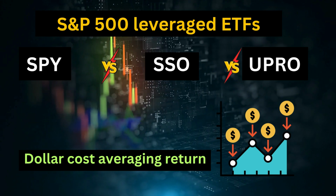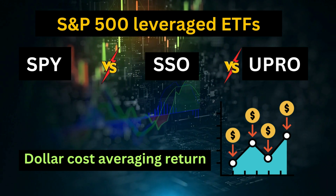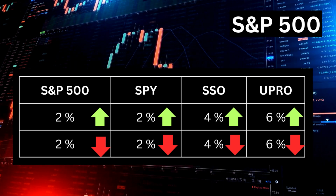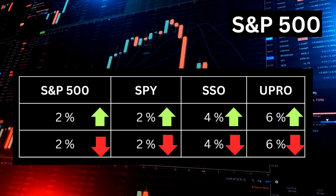Let's compare the return of 2x and 3x leveraged ETFs of the S&P 500. SPY is the standard S&P 500 ETF, SSO gives 2x the return of the S&P 500, and UPRO gives 3x the return of the S&P 500.